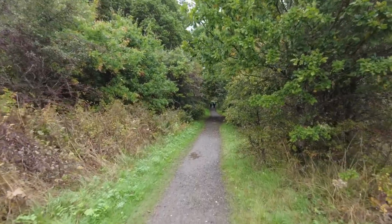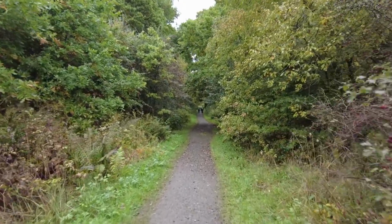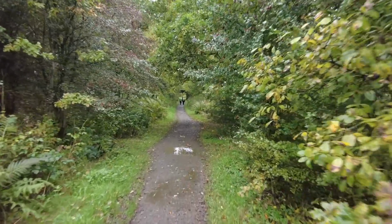We could pretend that we've caught up with some other walkers, but they actually overtook us, so... We overtook them first. Oh, did we? Yeah. Losing track. But it's not a race. That's not a race.